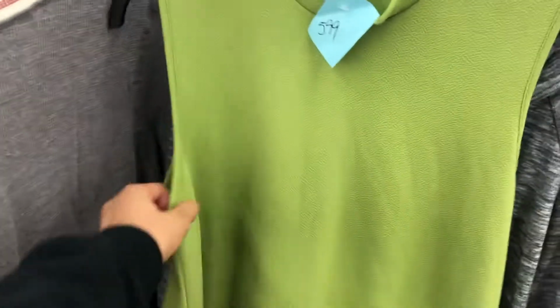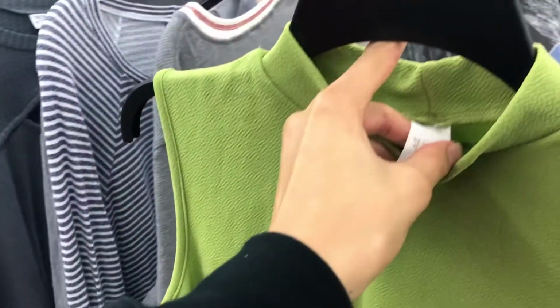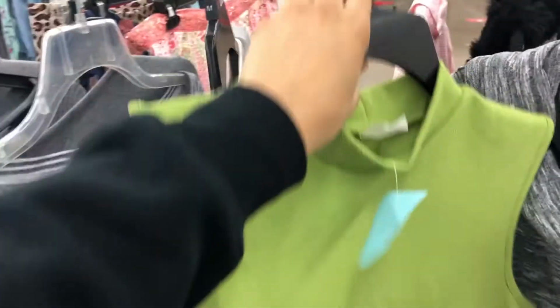Ooh, this is cute. This would be a cute, is this a dress? This would be a cute dress. Like, what is it? I don't know. Oh, 1X. This would be a cute dress. This is cute. I feel like I've always wanted a dress like this, but never got one. I kind of like this. This is nice. Yeah, I kind of like it. I think I'm gonna get it.